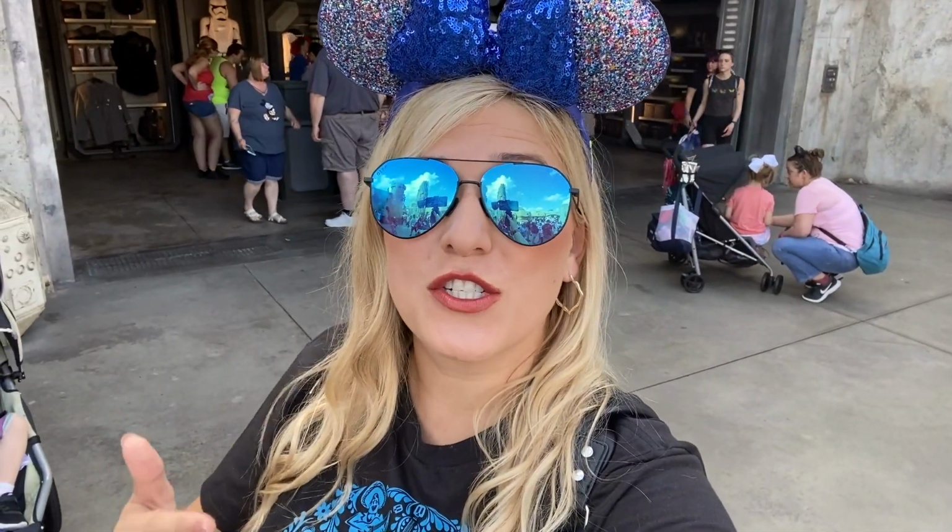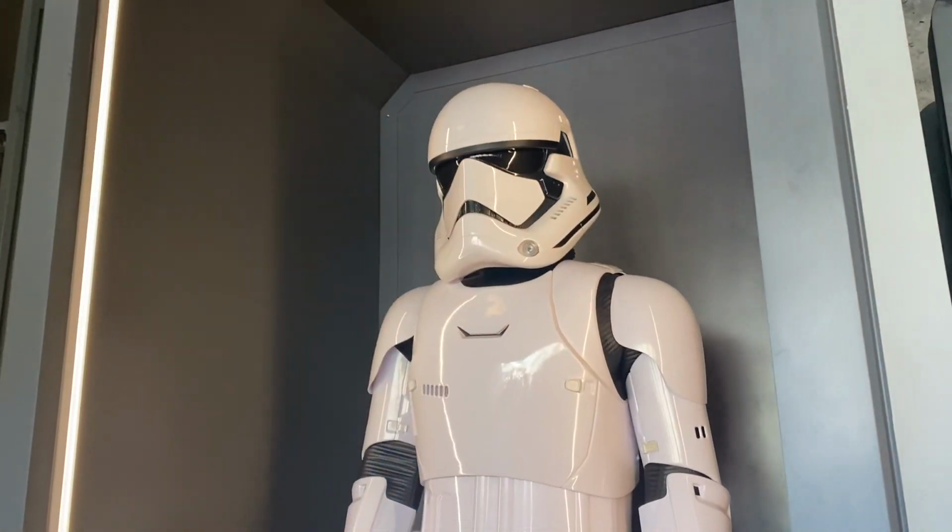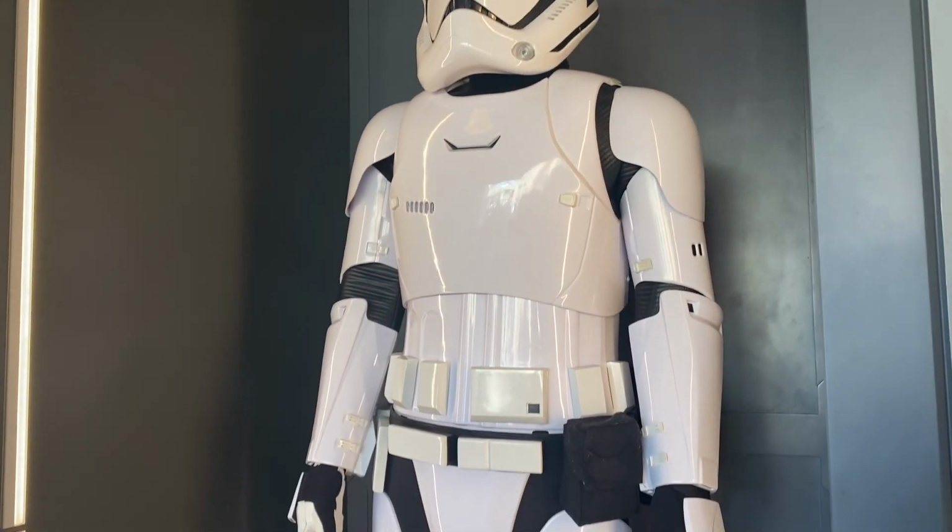Fans of the First Order, did you know you could get full Stormtrooper armor here in Galaxy's Edge? It's a very reasonable price at $6,615. That's not even the craziest part. The craziest part is that you can't even wear it in Galaxy's Edge.